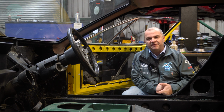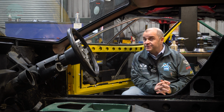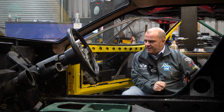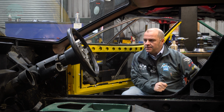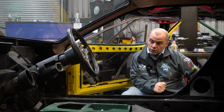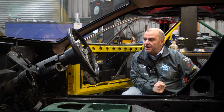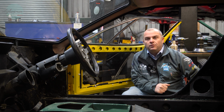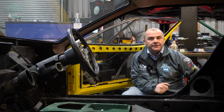We have to do a bit of fabrication to make sure that the floor can take this. There's a bit more strain in the very thin Italian metal, and with the new pedal box we're looking to take this away and make it perfect, so this car can be driven with maximum effect.